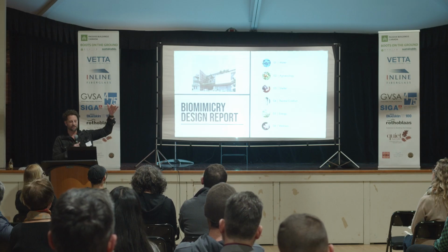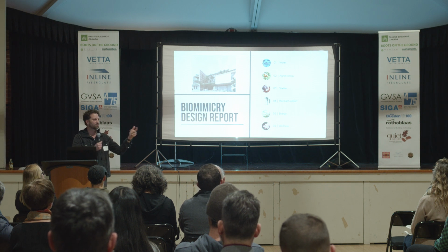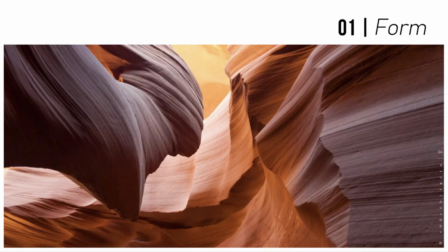And so you could see, we looked at the functions. What do we want this design to do? We want it to collect and store and recycle water. We wanted to grow food. We wanted to create forms, to create materials, to create structure. We wanted it to passively cool, self-cool. Nature does all of these things. And so when we take that function, what do we want our design to do? We can apply it at different levels.